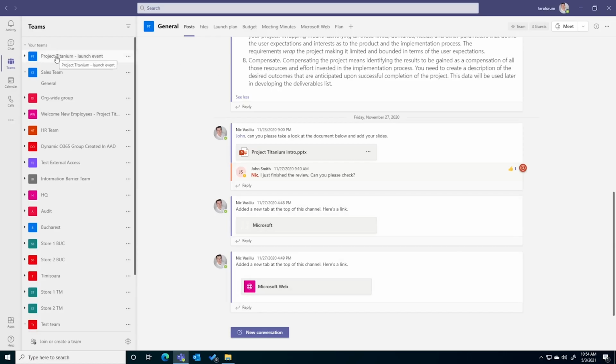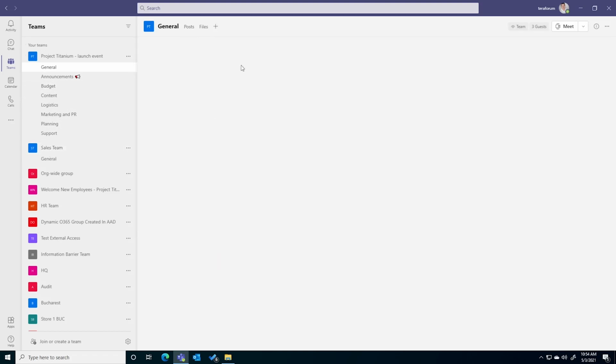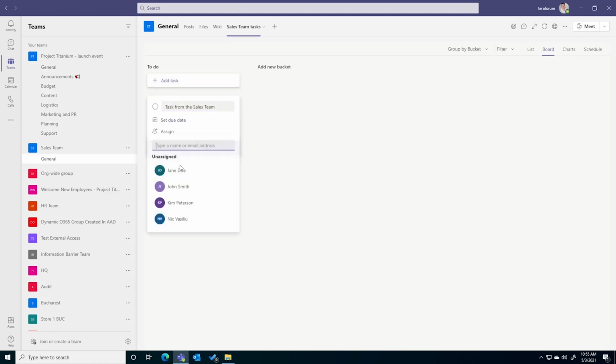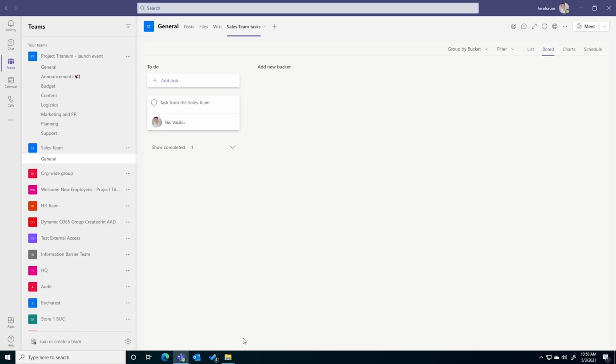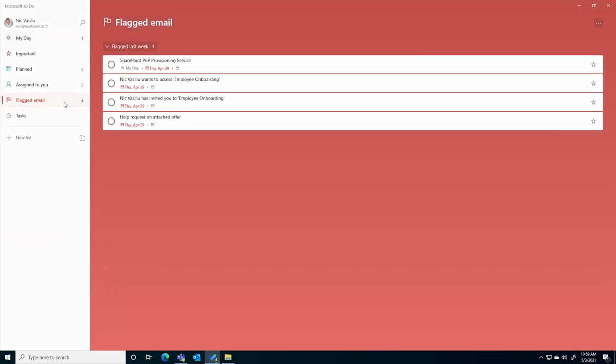In my demo, I am a member of Project Titanium and Sales Team. These teams both have channels with Planner added to them. I now get two tasks assigned to me in each of these planners. How do you manage all of these? Well, we have an application called Microsoft To-Do. It is available both in mobile and desktop version and aggregates all your personal and team assigned tasks into one single place. You can see the flagged emails, which are the ones that we flagged earlier in Outlook, and the ones that have been assigned to you in Teams.